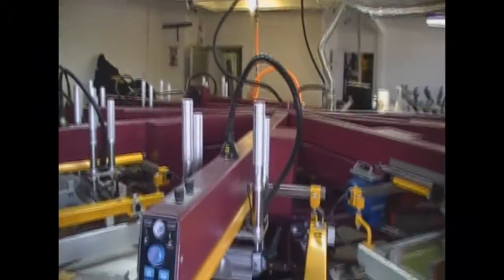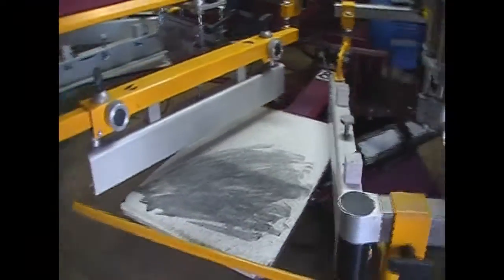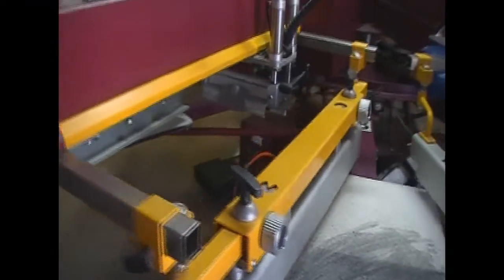I'm kind of ashamed to show you this, and my wife always tells me that I need to clean, but I always tell her, when I'm cleaning, I'm not printing. When I'm not printing, I'm not making money. So what do you want me to do now?